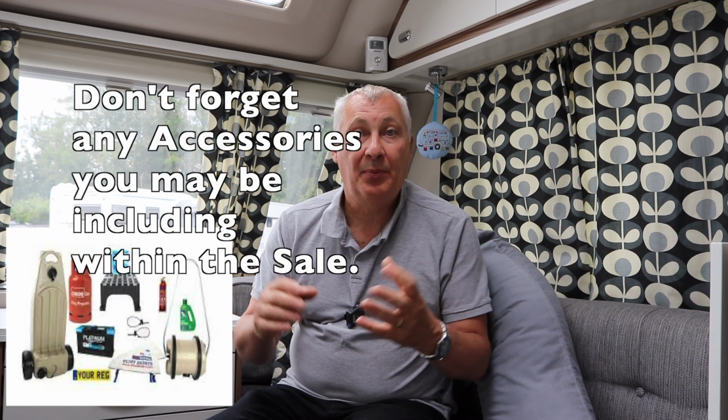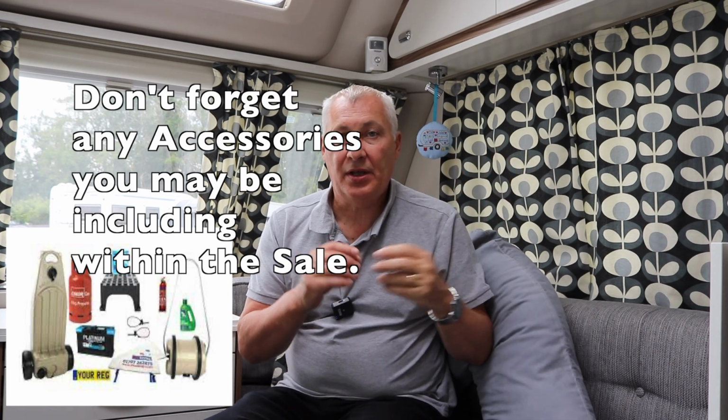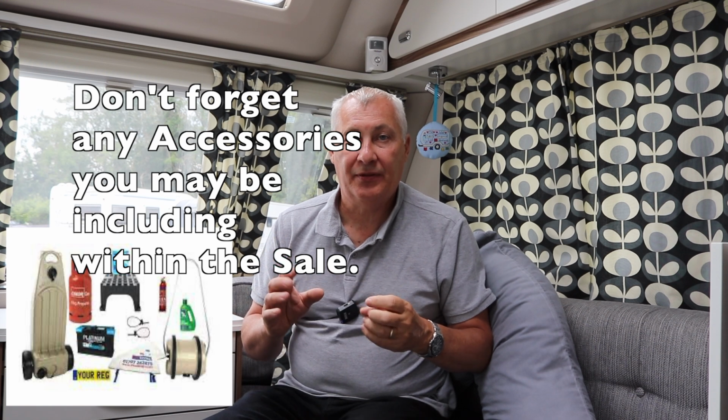Also, when you're taking photographs, if you've got some key features within the caravan that might help it sell, like we've got these curtains as an example, make sure that you highlight that in the photographs, and also in your advertisement. Tell them the key features that you've got and why it's so special and why they need to buy your caravan. All these things will help it sell.